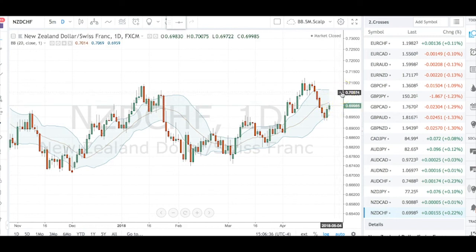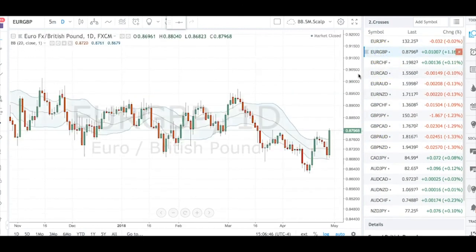Those are the most interesting cross ideas I have for you. And amongst those, I think the most powerful case here is going to be for the euro pound on the breakout side, as it took out all these levels and now seems to be the 88.50 level as the week continues.